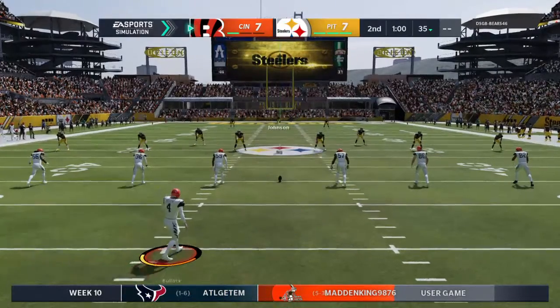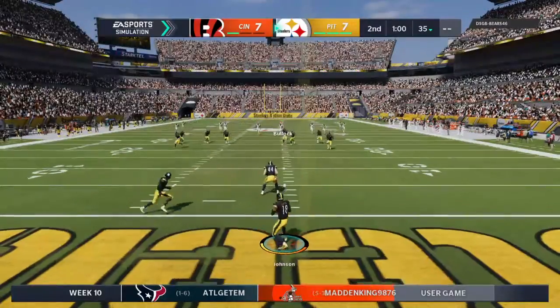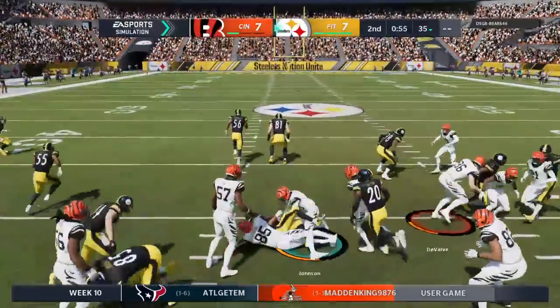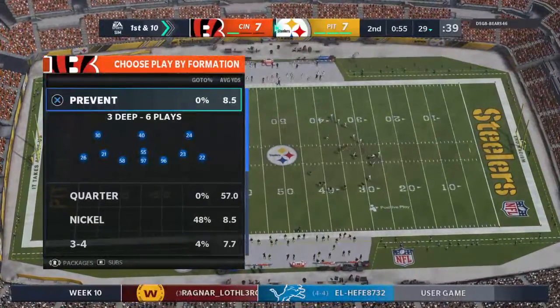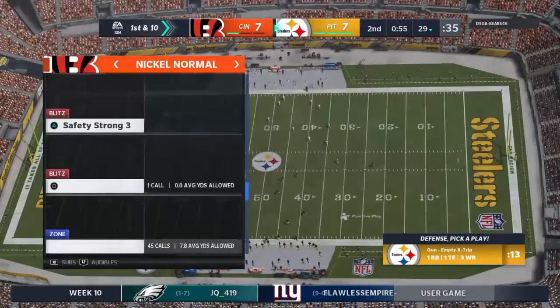Randy Bullock to kick off. So all even at 7 now as they kick it away. Fielded a couple yards into the end zone. And it's a pretty good return here as he'll get this up to the 29. The Steelers take over first and 10 at their own 29-yard line.